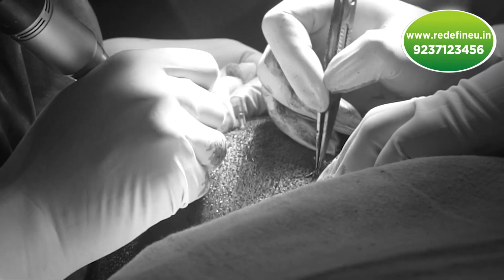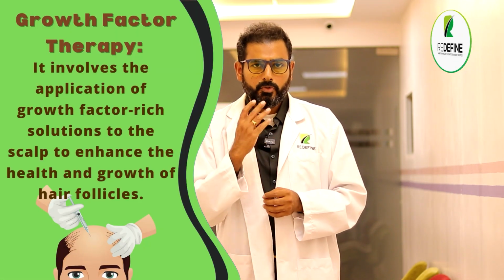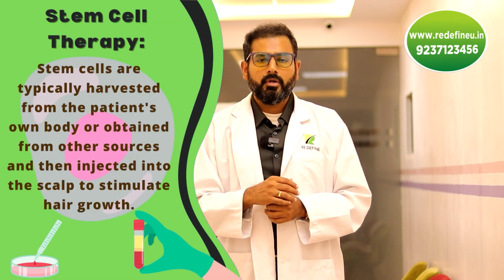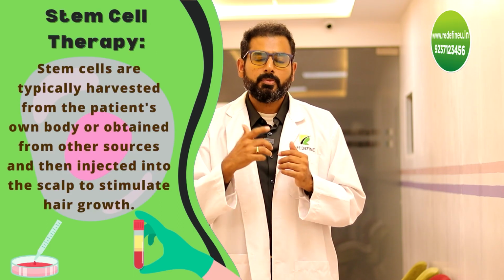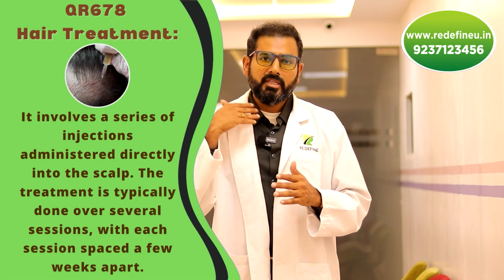Sapphire has some advantages. In addition to that, we infuse growth factors and stem cells. We are using QR678 or exosomes in the area where we're transplanting. This is also a new methodology, because earlier we used to give this for general hair loss, but now we are including QR678 and exosomes as part of the transplant procedure. These are stem cells, which help your transplanted hair grow faster and also stimulate your old roots which are already available there.